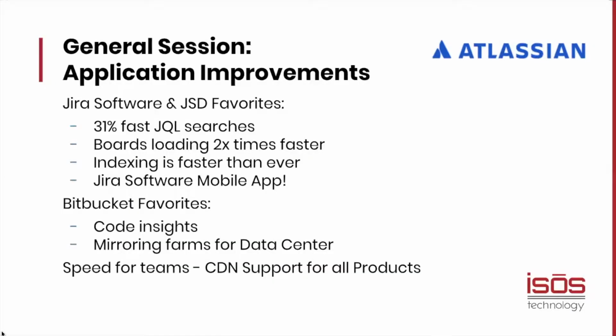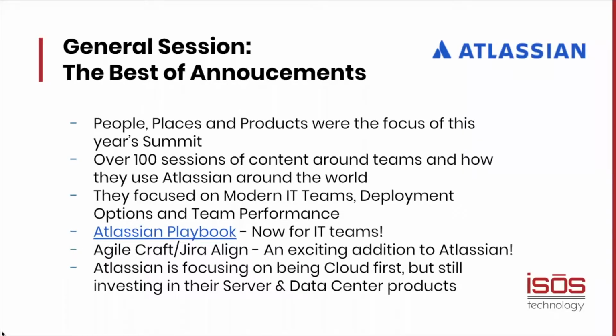Atlassian also focused on being cloud first. Oh, sorry, real quick, Danny, go back. Yeah, thanks. Atlassian also focused on being cloud first, but they're still investing heavily in their server and data center products. And so that's what the next slide is going to cover, is some of the major announcements for the server and data center products with the release of Jira 8.0.